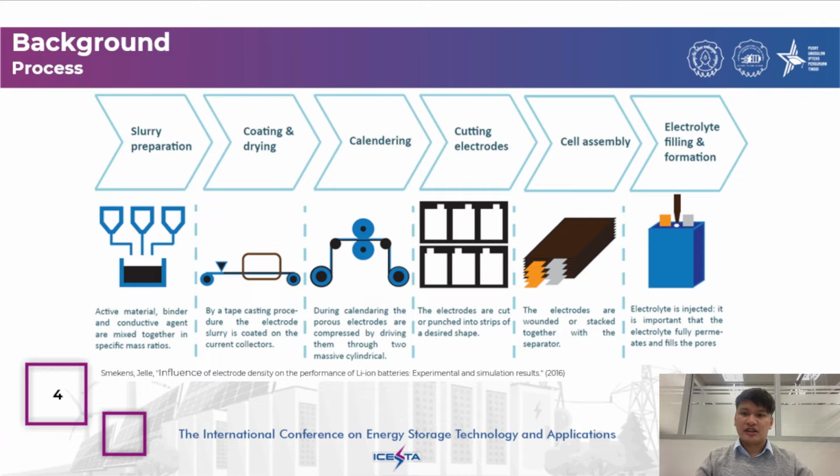The next slide is about the process of making the battery: slurry preparation, coating and drying, calendering and casting electrode, cell assembly, and electrolyte filling and formation. But in this experiment we will focus on the slurry preparation.